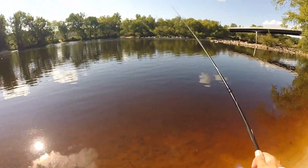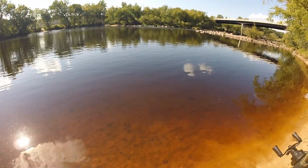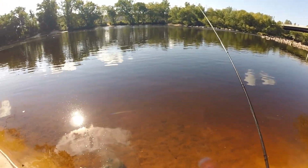Right here, we have this huge back eddy. Usually this is pretty loaded up with smallies, but we did find some today. I also fell in the water and ate it.